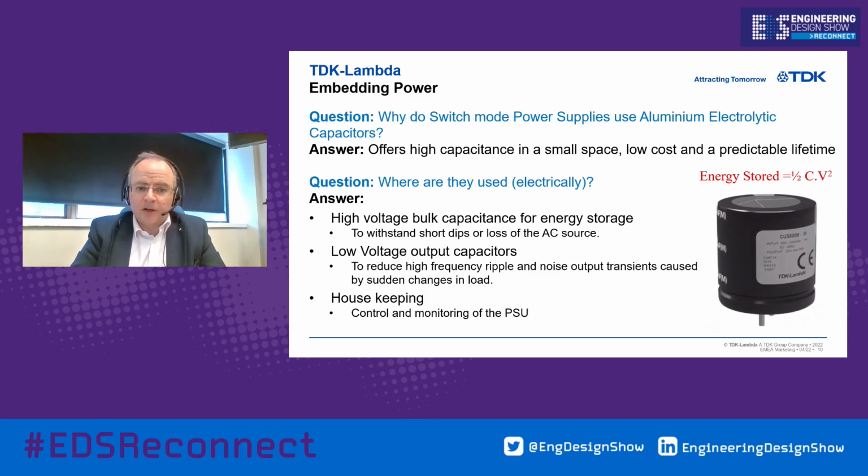Low voltage capacitors are used in the output filter section to reduce high frequency ripple and also the noise output transients caused by sudden changes in the load. Other aluminium electrolytic capacitors may be used in the control and also in the housekeeping circuits. I should say, degradation of any one of these capacitors may severely compromise the power supply's performance in the field. Therefore, it is really important to measure the temperature of all the capacitors within the power supply whilst in the system enclosure.